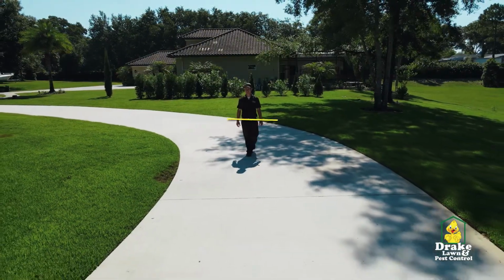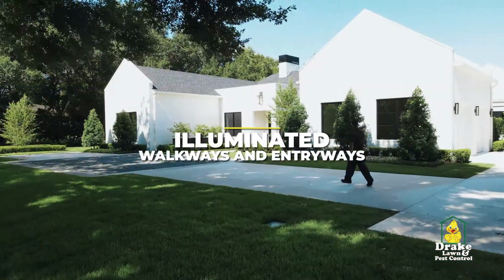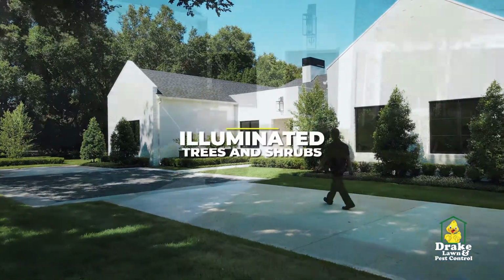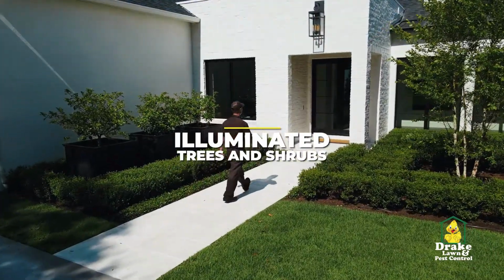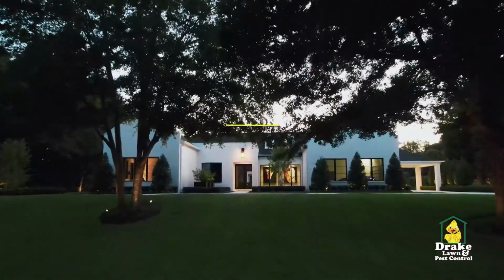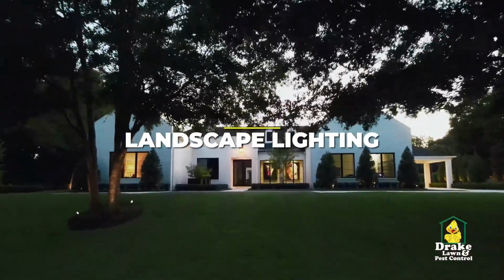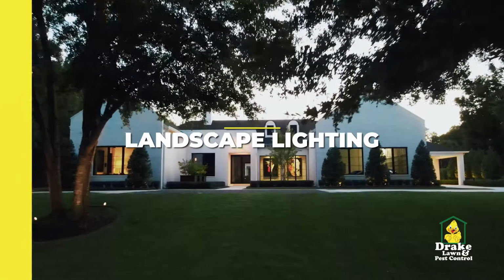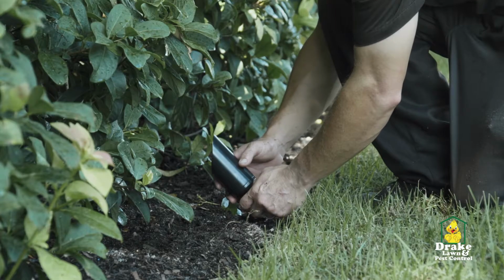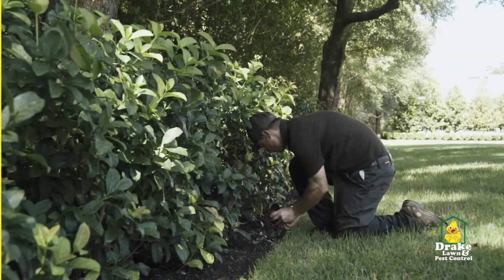Have you ever wondered what your home would look like with illuminated walkways and entryways? What about those trees and shrubs that nobody sees once the sun goes down? Landscape lighting is an affordable way to beautify your home and create additional living space without costly renovations. By adding a low-voltage lighting system, you can improve nighttime visibility in many ways.